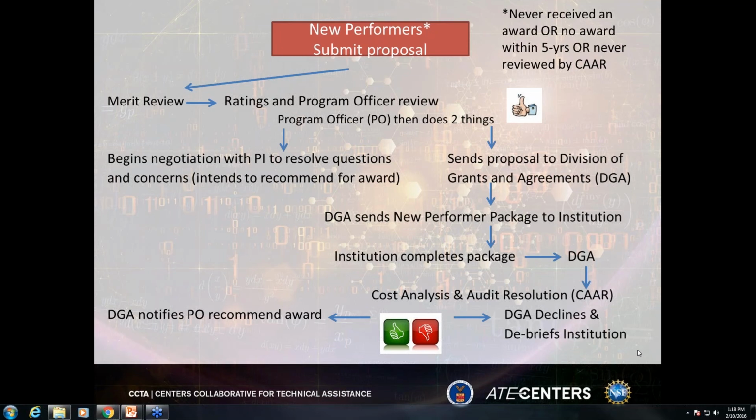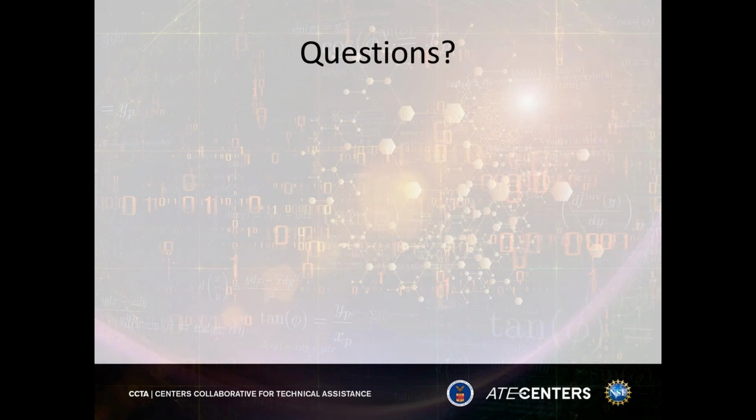So that's my intro for Rashawn, so that he can pick this up and tell you even more about the Division of Grants and Agreements and what goes on. So Rashawn, if there are any questions, maybe we could let Rashawn go. I think we'll do that. Unless it's a specific one. Celeste, let's do that.